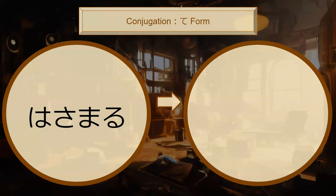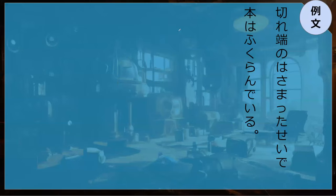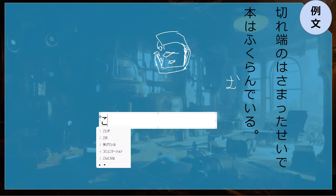So hasamaru. What is the te form of that? Hasamatte. Hasamatte, with a glottal stop. Let's go read this example sentence. Kirehashi no hasamatta seide, hon wa fukurande iru. Fukumu, to get big. Fukuramu. So fukurande iru is getting big. The book is getting big because, seide, due to the edges being cut off.